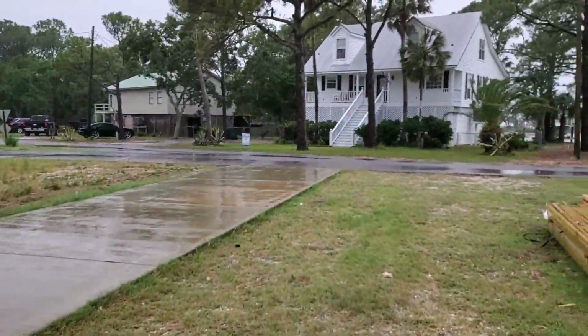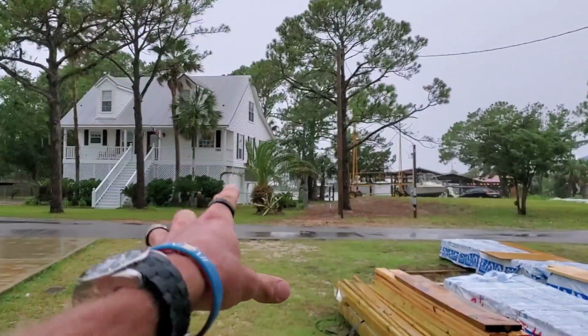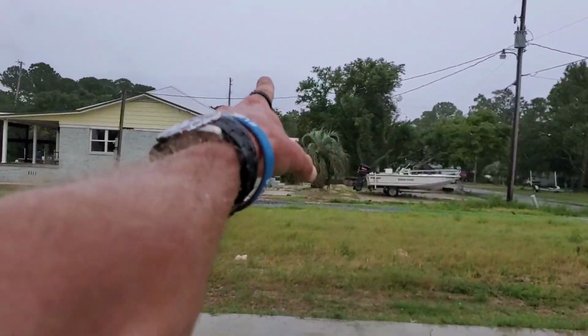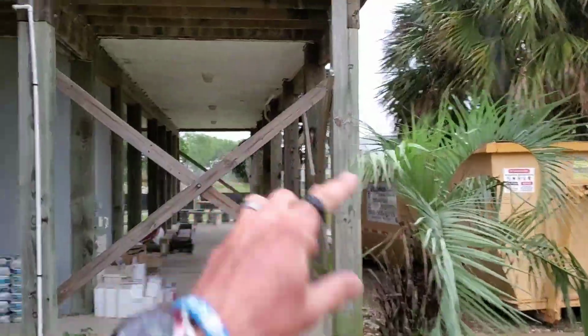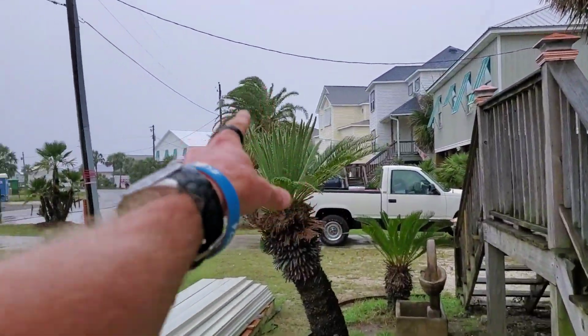So this is facing Mississippi. Mississippi is in that direction. Gulf of Mexico right over that tree line. Back to my east, Florida as the crow flies, and to my north, Mobile.